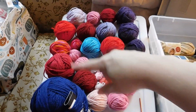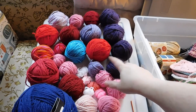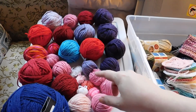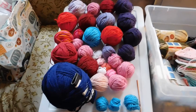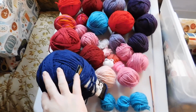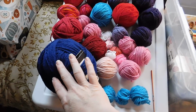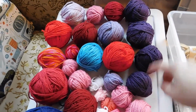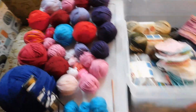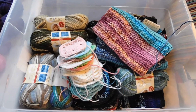You see all this? This was on the top of the bin. 4, 5, 6, 7, 8, 9, 10, 11, 12, 13, 14, 15. There's like 30 balls of yarn there, okay? Just a little leftovers. This one is actually a full skein of Red Heart Super Saver in its navy blue that I had used on a project, didn't like it, took it all out. A bunch of purple, a bunch of red, and little bits in there. So that was all sitting on the top. This is what's left in the bin, so we're going to go through this, okay?